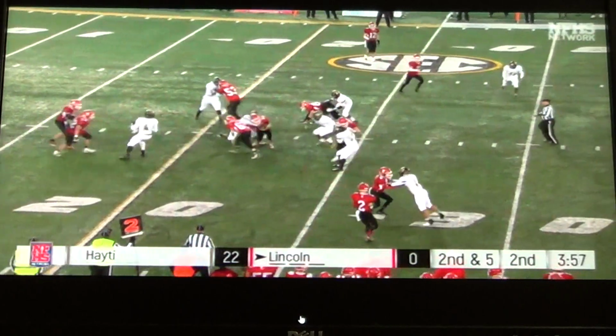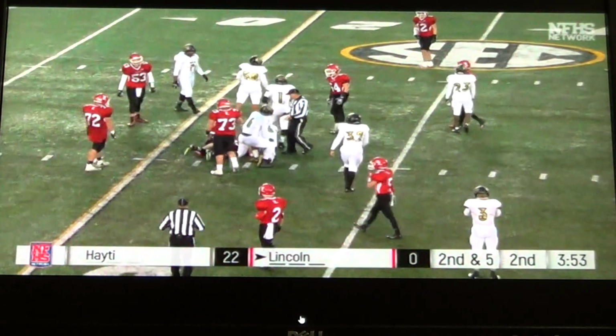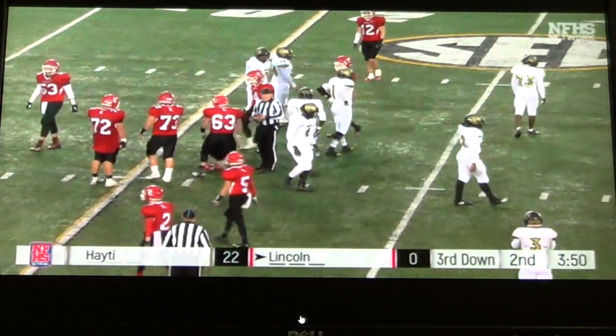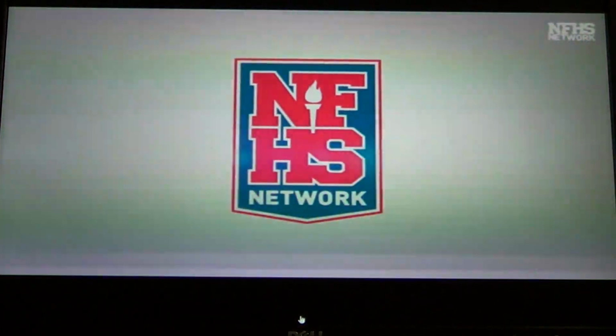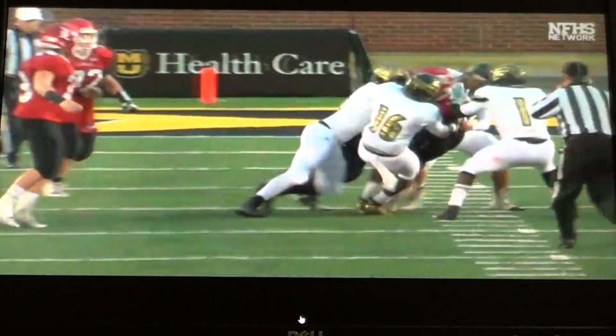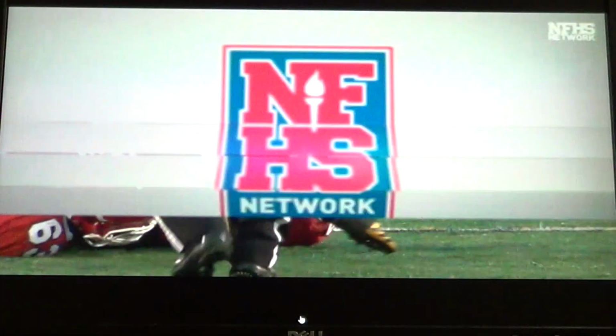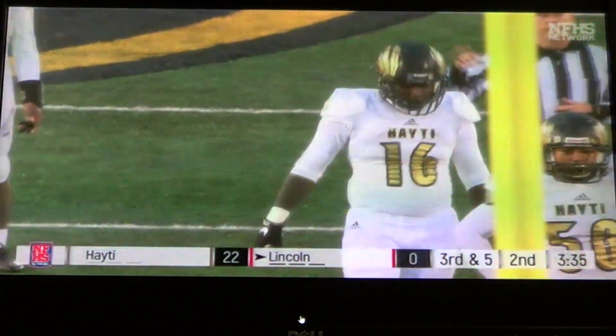Beeman calls for the ball. He's going to hand it to Kaler again. This time he's stopped kind of at the line of scrimmage. Similar play from last time. This time the defensive line is not fooled on it. They kind of stay home a little more. And it'll be 3rd down and 5.